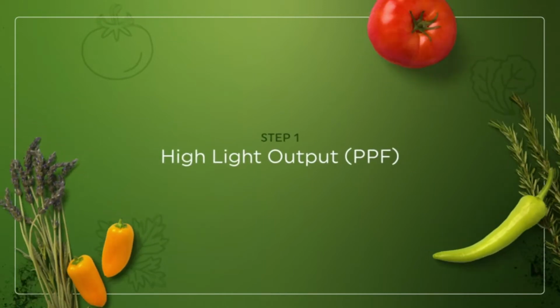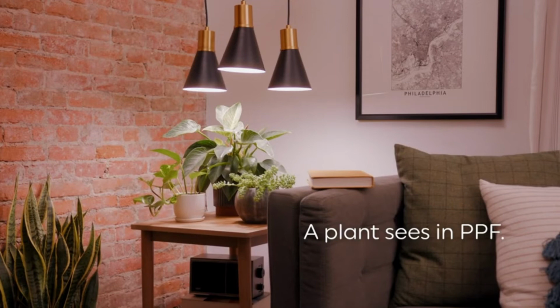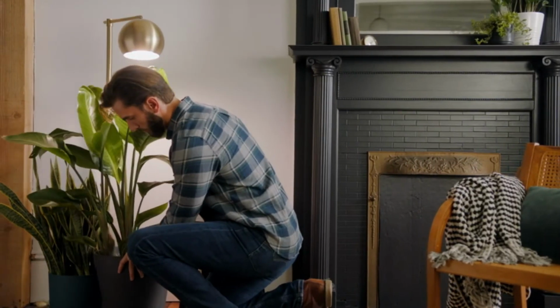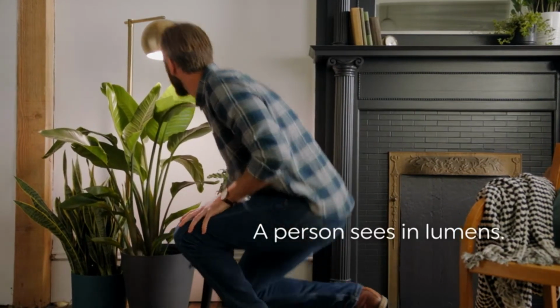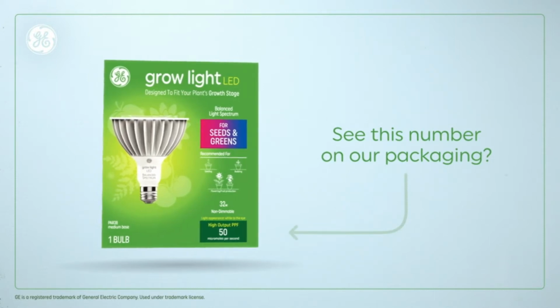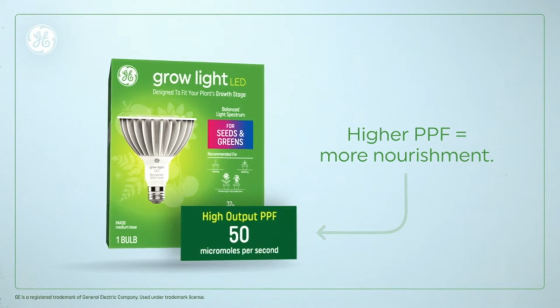Let's start with the PPF, the photosynthetic photon flux. It's how a plant sees the light output. What does that mean? Well, compare that to how you see the light output of a regular bulb. We call that lumens. The PPF is the same idea. All you really need to know is the higher the PPF number, the more light the lamp puts out, the more nourishment the plant will get.